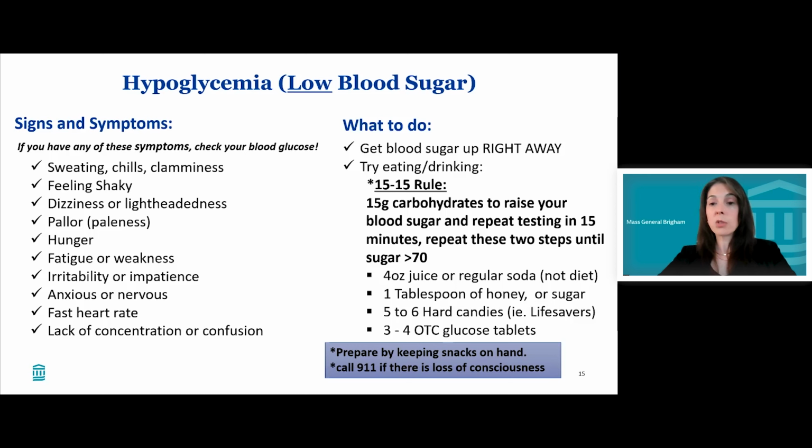In terms of 15 grams of carbohydrates, this could be 4 ounces of juice or regular soda, not diet, 1 tablespoon of honey or sugar, 5 to 6 hard candies such as Lifesavers, or 3 to 4 over-the-counter glucose tablets. Be prepared and always have these snacks available in case you become hypoglycemic.